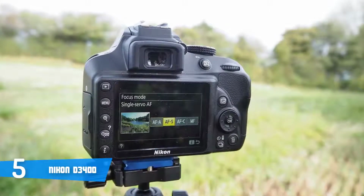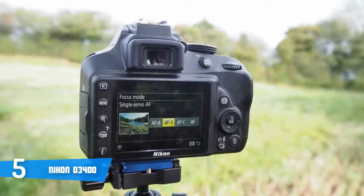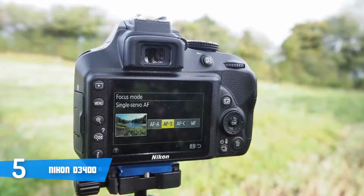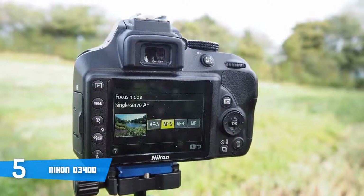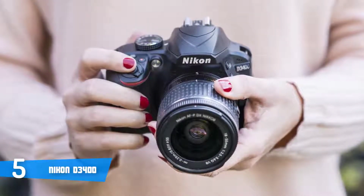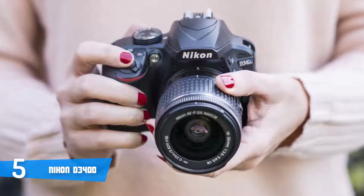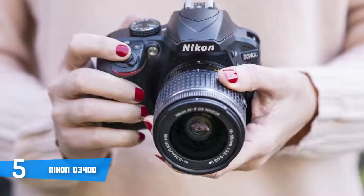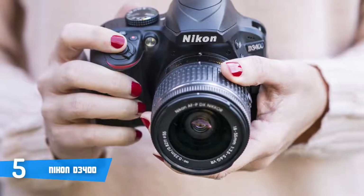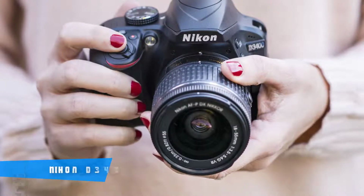However, keep in mind that Wi-Fi hasn't been included inside the body. However, wireless image transmission is still possible through the Snap Bridge feature. To conclude, the Nikon D3400 is a good choice for competent and inexpensive general-purpose first DSLR, which can surprise you in many ways. And considering the price, we definitely recommend this camera since it won't disappoint you in any way.